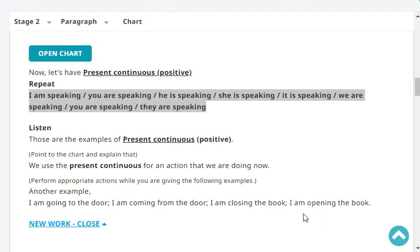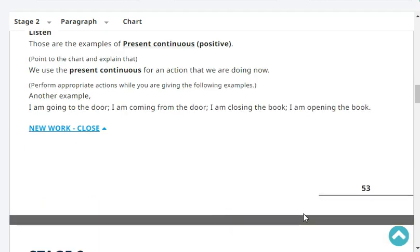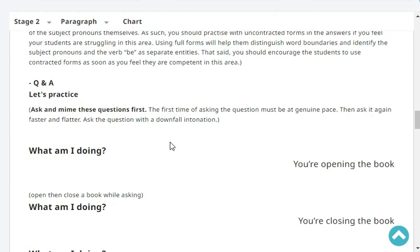Very good. Okay, listen. Those are examples of present continuous positive. It means they're doing it. We use the present continuous for an action that we are doing now. Another example is, I'm going to the door because I'm going there now. I'm coming from the door because I'm doing it now. I'm closing the book. I'm opening the book because I'm doing it now.